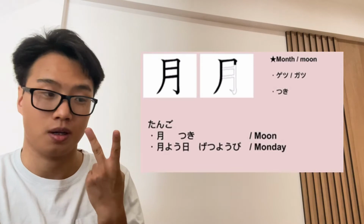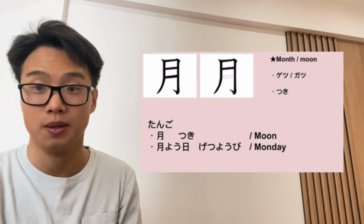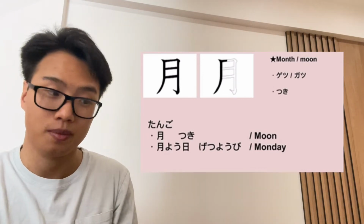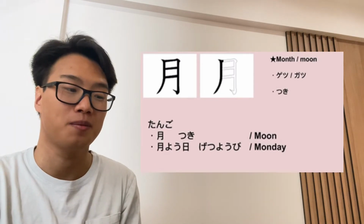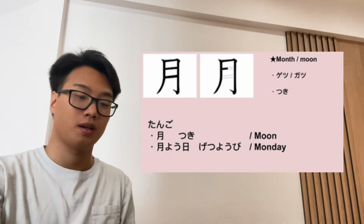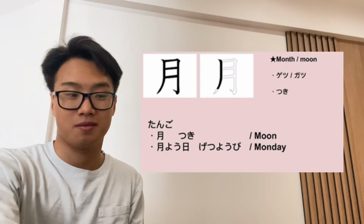The two tango words that we want to remember are, first of all, tsuki, moon, and tsuki itself means moon, and getsuyobi, it means Monday. Getsu, moon, yobi, which we just learned just now. Getsuyobi, Monday. Easy. Nichi, a refrigerator, a fridge, and tsuki, moon.